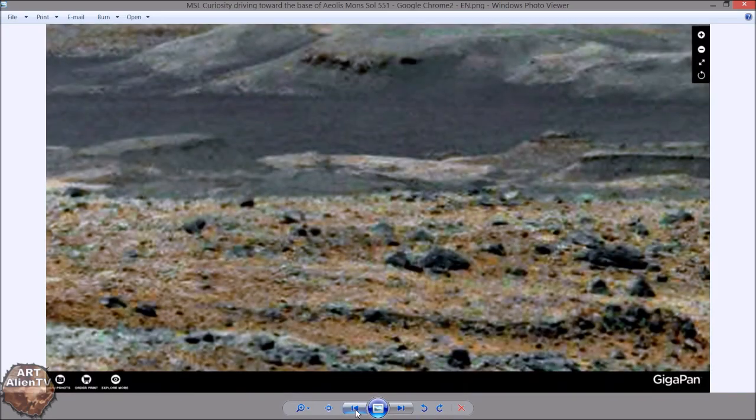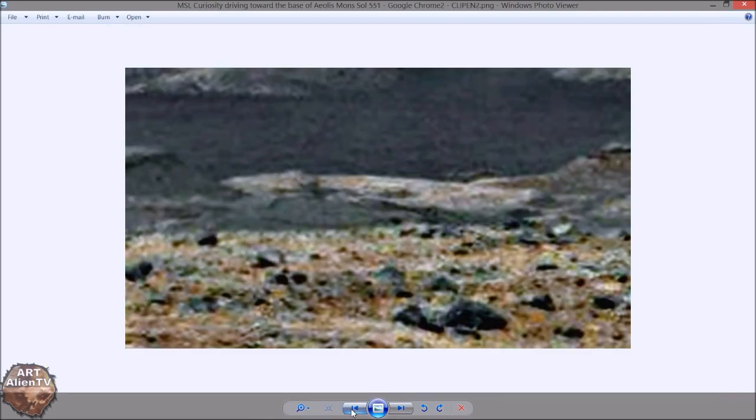Let's go through to that. Now all I've done here is increase the contrast, and you can clearly see that this ship is much, much brighter than the surrounding area, which says to me it's probably made of a different material, probably metal of some sort, and not rock.